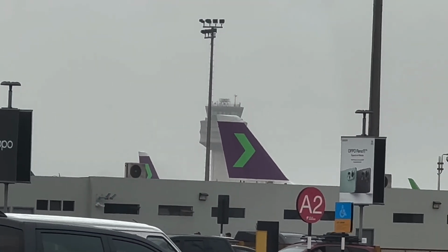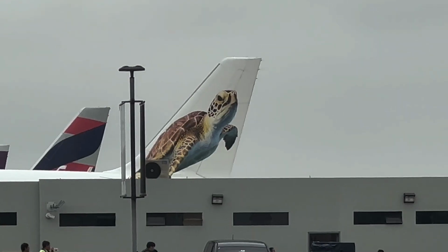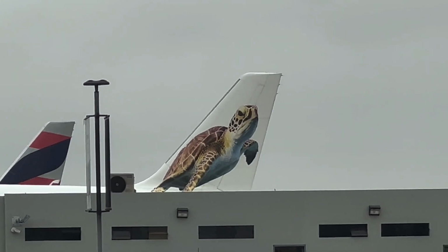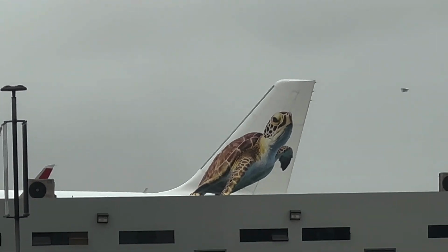the tail of a Sky Airline Peru A320. And for a moment, I thought I was looking at a Frontier Airlines A320, but here, in a style similar to Frontier, this airline, called JetSmart, paints their tails with animals. This tail has been given the name Tortuga Verde for its turtle.